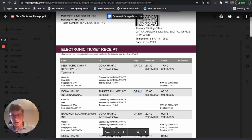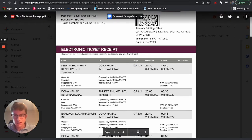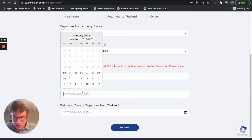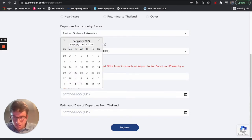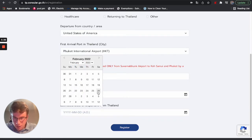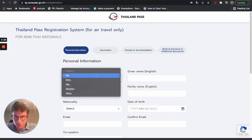QR842. So this is going to be the actual flight that gets you into Thailand. So not your first flight. As you see, I have 2 flight numbers here. So it's going to be QR842. And I'm arriving on February 2nd, departing on February 26th. So I'm going to say register, confirm.